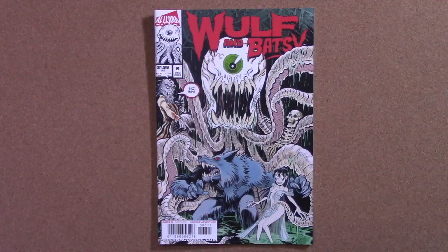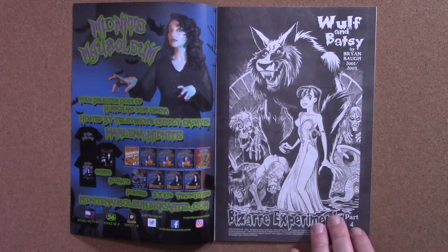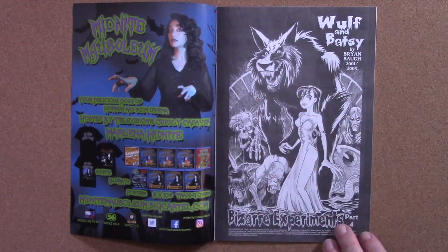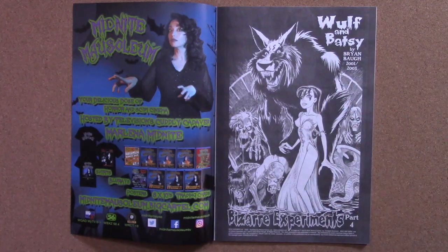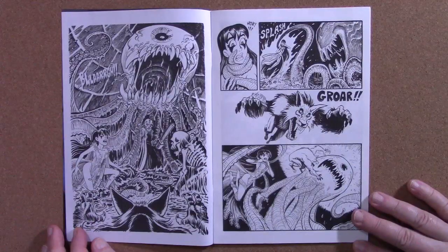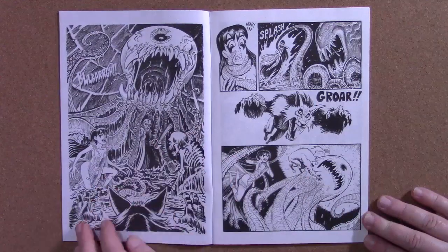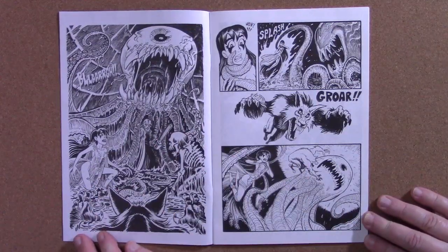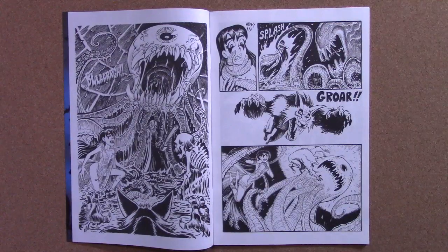The interior art is all black and white, which is fine by me. It looks great. I think Baugh does a fantastic job with these characters. And as you can see here, Wulf Batsy by Bryan Baugh, 2001 to 2003. Bizarre Experiments Part 4. One thing about Baugh's work that I really like is that, for me, I think it harkens back to some of the better underground comics from the 70s and 80s. It just has that kind of feel to it.